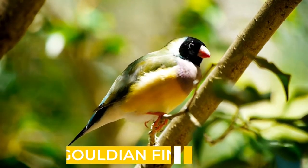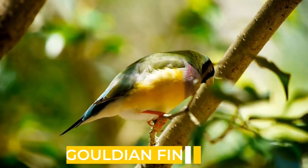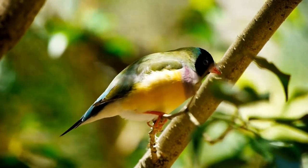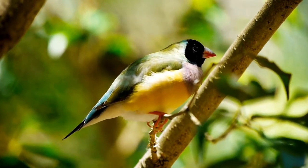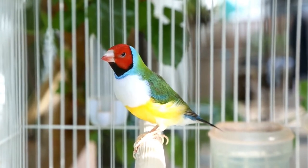Number 4. Gouldian finch. The Gouldian finch, also known as the Lady Gouldian finch, is native to Australia. Gouldian finches are about 125 to 140 millimeters long. Their heads may be red, black, or yellow.